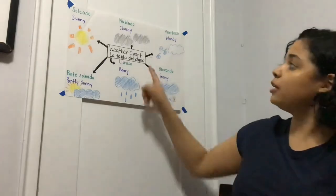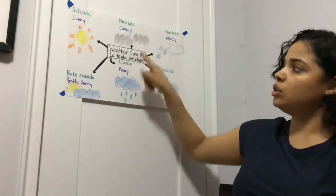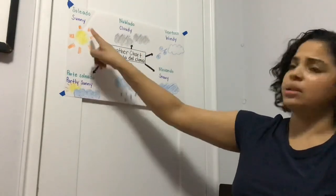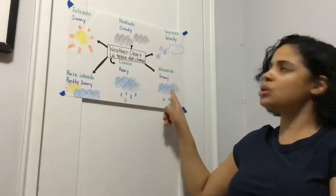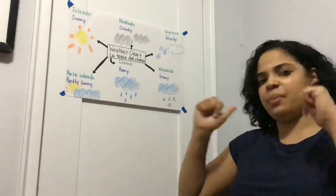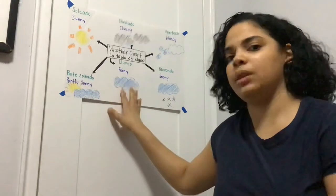The skies are kind of grayish, and sometime during the day it was raining, so these two were connected. But it wasn't partly sunny, it wasn't sunny, and it's not snowing. Sometimes there's a small wind. If you remember yesterday's weather, it was kind of windy. Make your own weather chart and share it with us in Class Dojo.